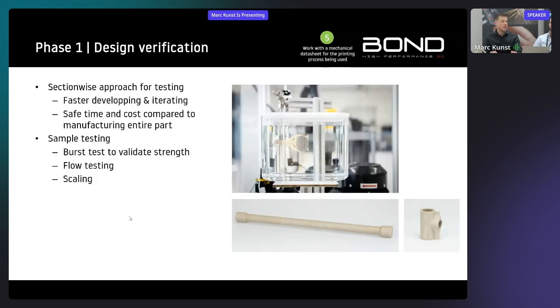Before we print it, we do a design verification. We take a section-wise approach for this. This is because it's faster to develop, and we can iterate faster if we need to change something. It also saves a lot of time and cost. What we do is sample testing. In the picture on the top, you can see burst testing, for example. We pressurize a part and check if it really has the strength that is necessary. This is a first step in the validation of the material strength. We do not do this every time, but to get the confidence for the customer, we can provide this.